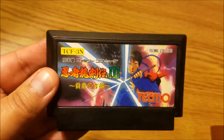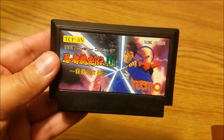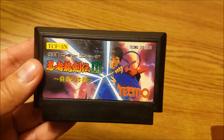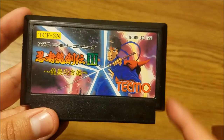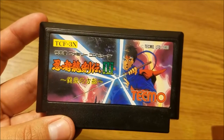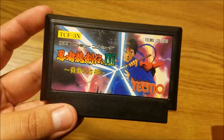Alright, so the next game I got is a Famicom game. This is Ninja Gaiden 3. There's a couple reasons why I got this. One reason is that it's cheaper, because the NES version is kind of hard to get, so it's more expensive. Another thing is that the Famicom version is much easier. It has unlimited continues and checkpoints, and in general it's just much easier. The NES version is very brutal.